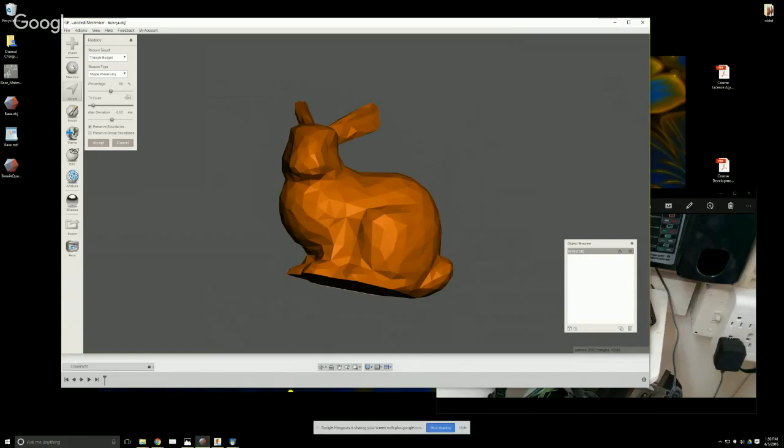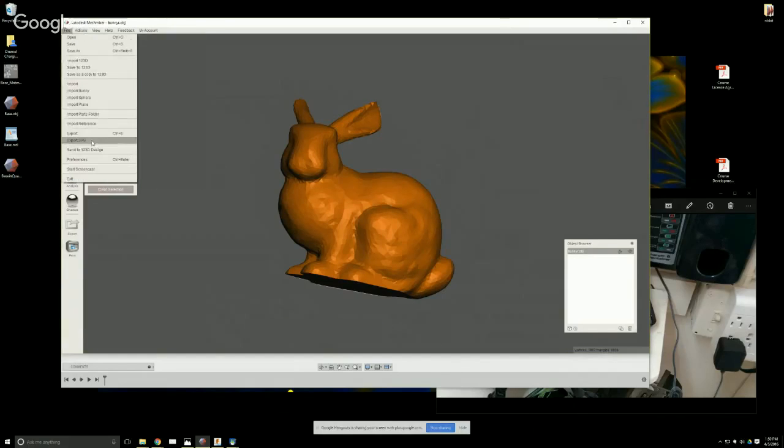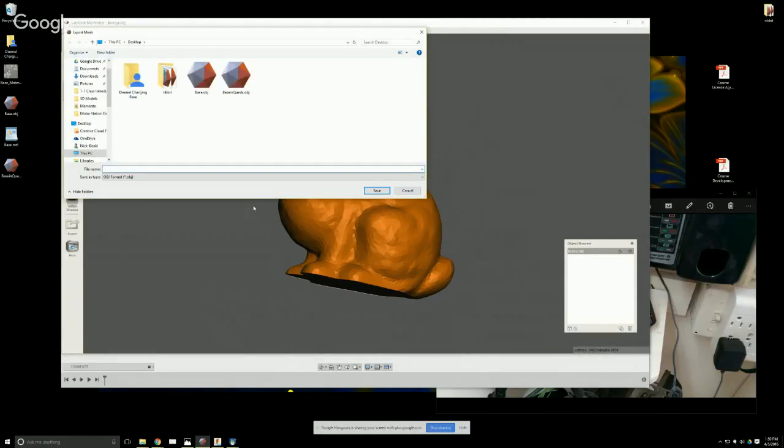Say, that's what it looks like at 1,000. That's not really bunny-like. Let's make it 6,000. Yeah, a little bit better. And say accept. So now we say file, export, bunny 6,000 tri to desktop.